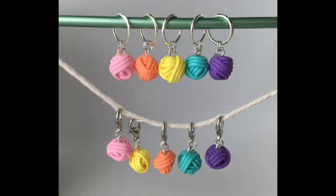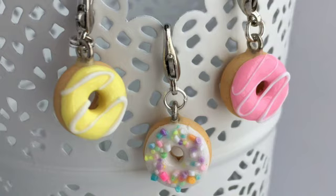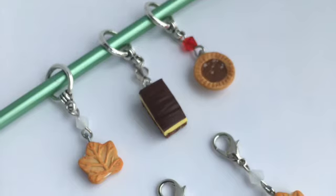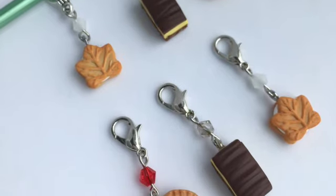Charmed Dreams appreciates the little things in life with fun and whimsical handcrafted gifts and accessories. For us, that means stitch markers and progress keepers, but she also creates jewelry items too.